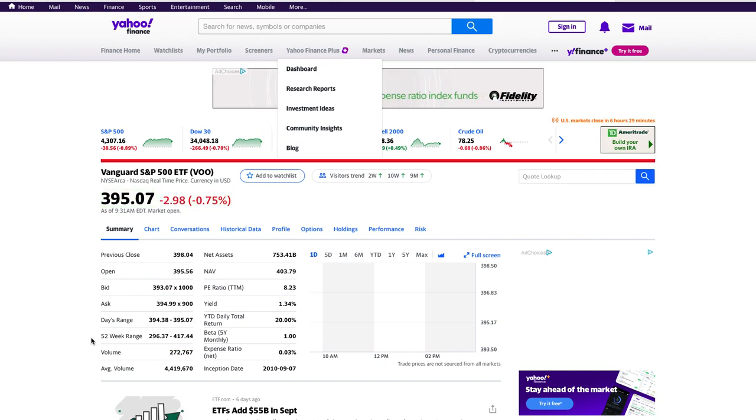So again, that is the difference between SPY and VOO. They both track the S&P 500, but they both have advantages and disadvantages.